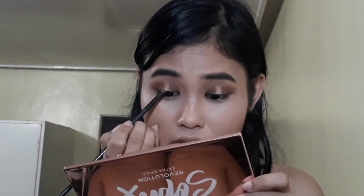And actually the halo eye that Mario did, he brought it way past the crease, and I'm going back in with my pinky finger just to tap off and remove the excess. And then what I'm gonna do is to use this lovely shade called Infinity.